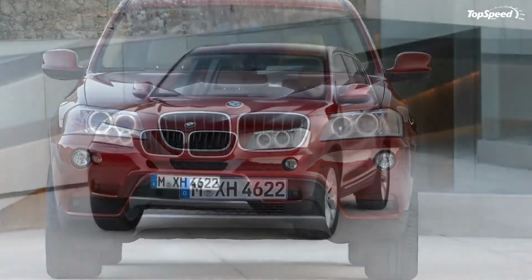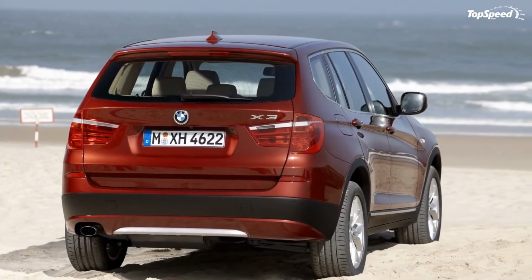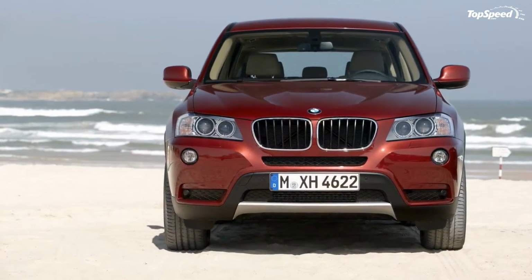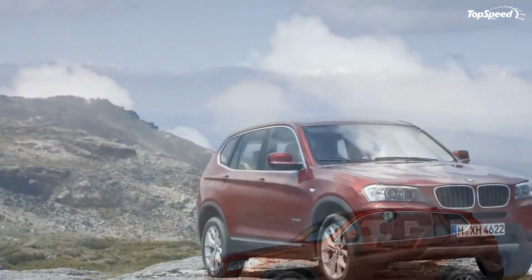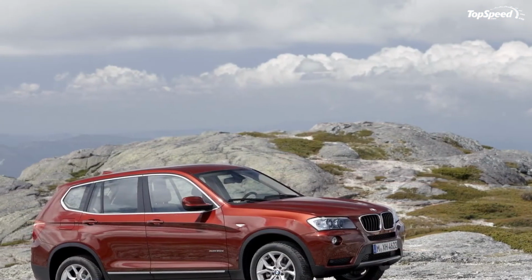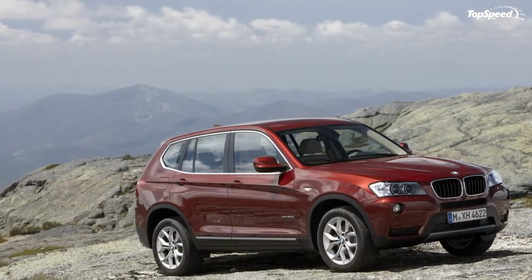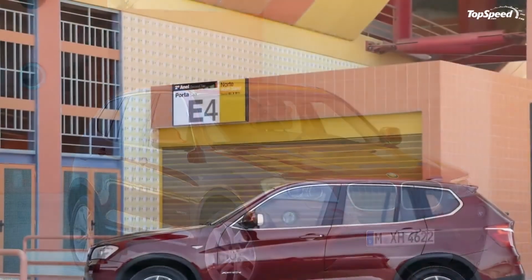Even if this may look like a tiny engine, it is capable to sprint the car from 0 to 60 miles per hour in just 6.5 seconds and up to a top speed of 130 miles per hour. The xDrive 35i version continues to use an inline 6-cylinder engine with an output of 300 horsepower at 5,800 revolutions per minute and a peak torque of 300 pound-feet, delivered between 1,200 and 5,000 revolutions per minute. Both engines are offered with standard auto start-stop function, which turns off the engine when the vehicle comes to a stop, providing up to a 3% improvement in fuel economy.